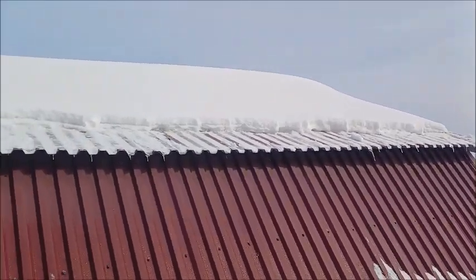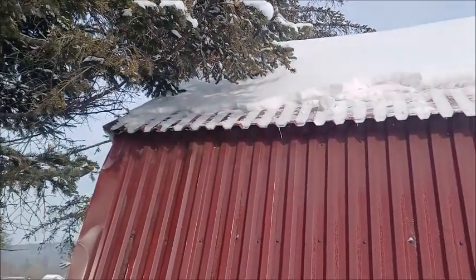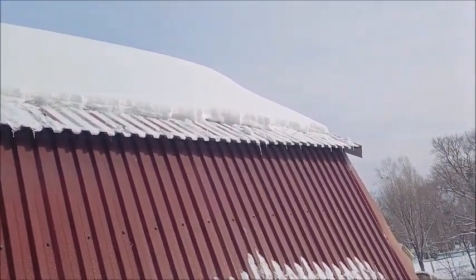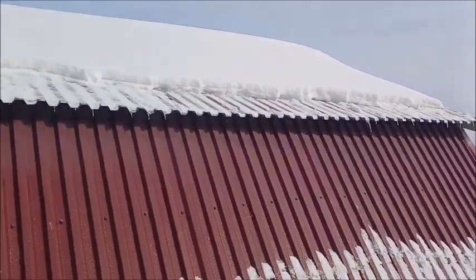So I took off just what I could reach with the shovel, and it exposes the metal, and then when the sun shines on it, it's going to warm it up, and the snow eventually will slide down much easier. So there it is. While I was working, I was listening to Dire Straits, Money for Nothing, and Your Chickens for Free.